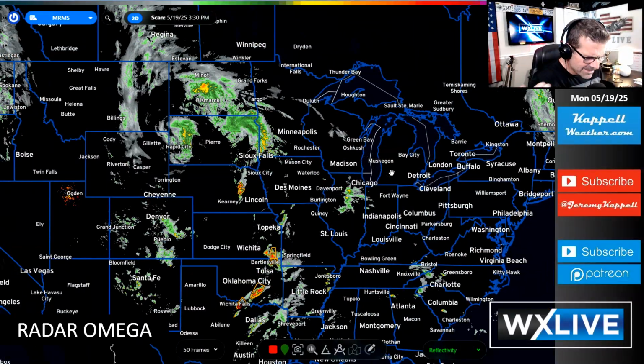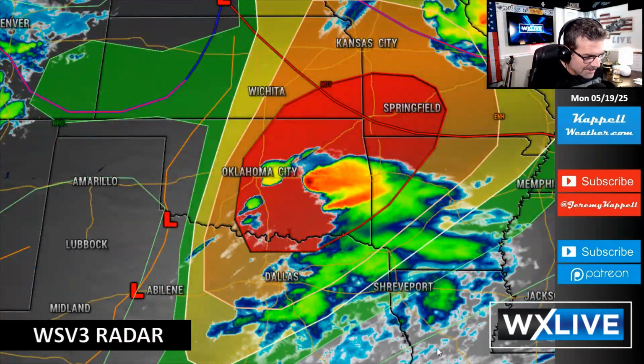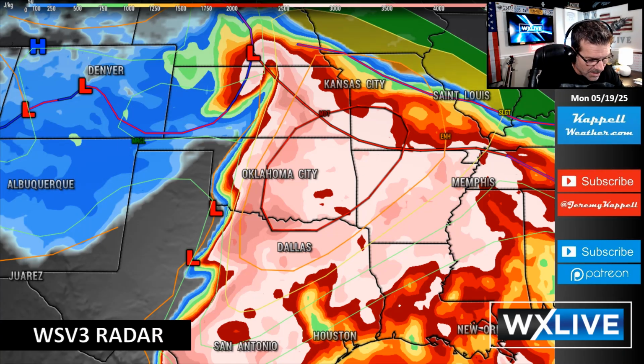But the main part of the show is going to wait till a little bit later on this evening, where we're going to be tapping into some high levels of instability. So taking off the IR and just taking a look at the amount of CAPE that's available. CAPE is convective available potential energy for you weather geeks out there.